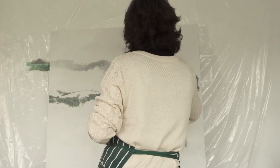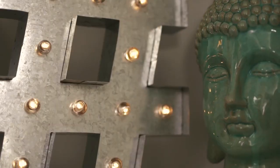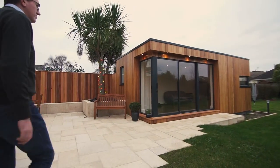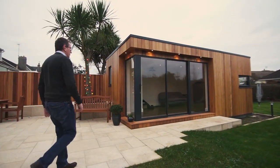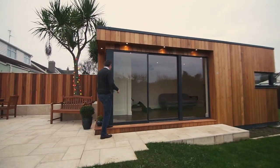Our customers have loads of different uses. A lot of home offices, a lot of teenager rooms, therapy rooms, music rooms and home gyms. Customers from all different walks of life. If you need a mindful place that you can leave the home but you don't have to travel to, this is where a garden room comes into its own.